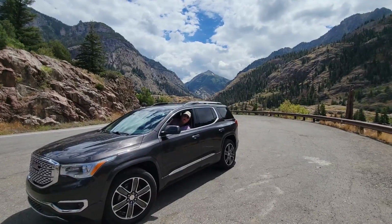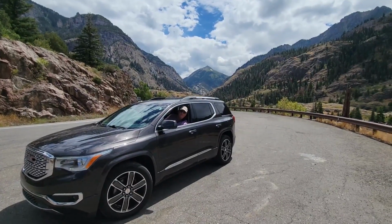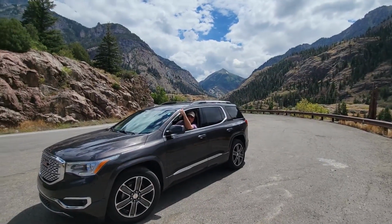Hey, you know how to get to Ouray? I was just wondering, is it that way? Okay, thank you.